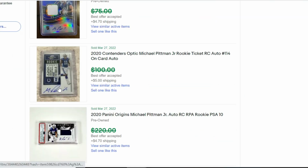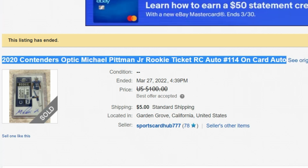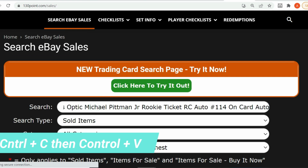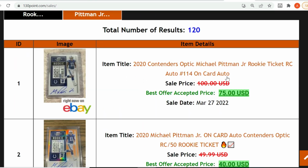Therefore, I like to use buy it now solds as a better marker for previous sales activity. Now, if it was a best offer accepted, then you can simply pop over to 130point.com, copy paste the listing title into their eBay sold search bar, and it'll show you the offer amount that was accepted.